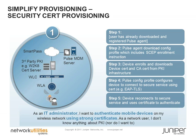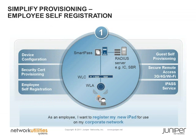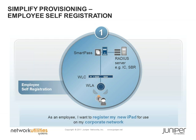Now we believe this is probably the best provisioning experience in the industry and probably the simplest provisioning experience in the industry for onboarding mobile devices onto a secure wireless network.